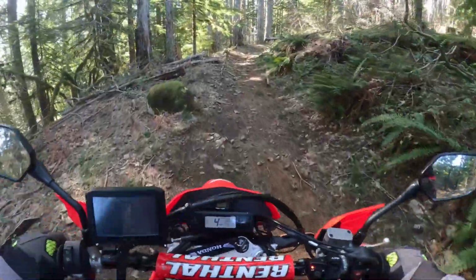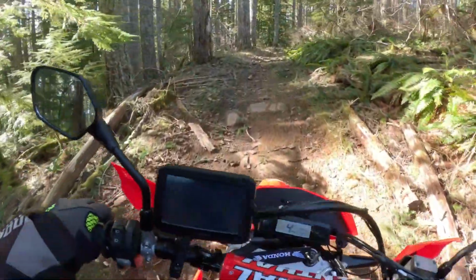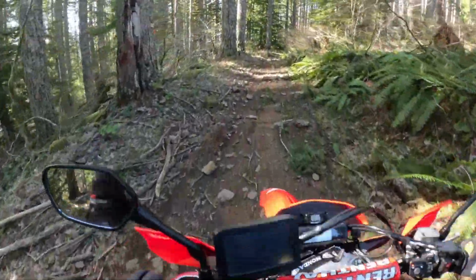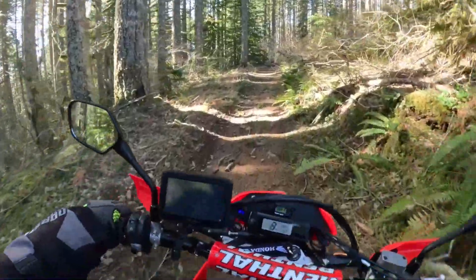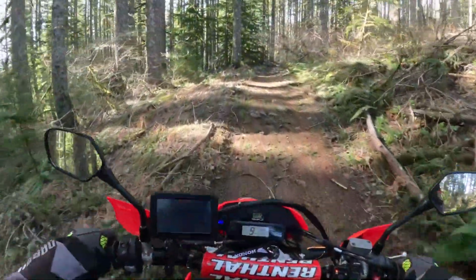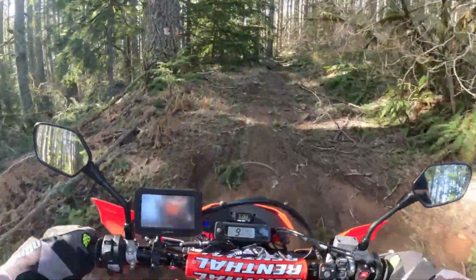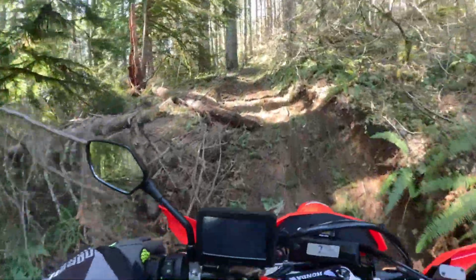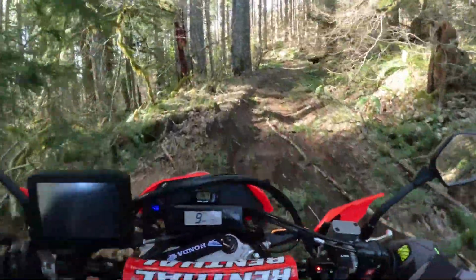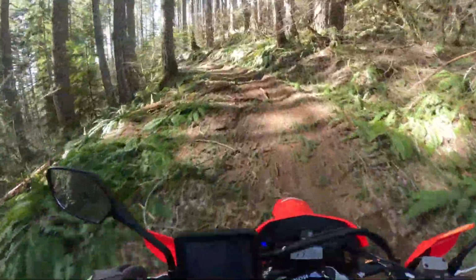Just kind of slowing down to see how it would do trying to idle over these rocks, if it flames out. No? You nudge up to a rock and... Huh, yeah, no, it's doing better than I thought it would. Just kind of tootling along. Suspension is good.